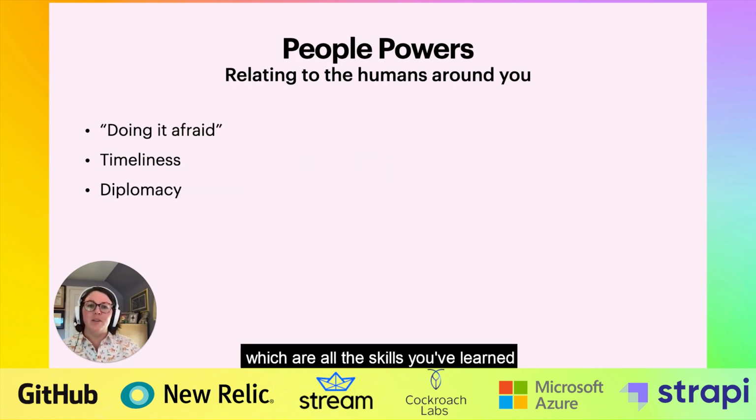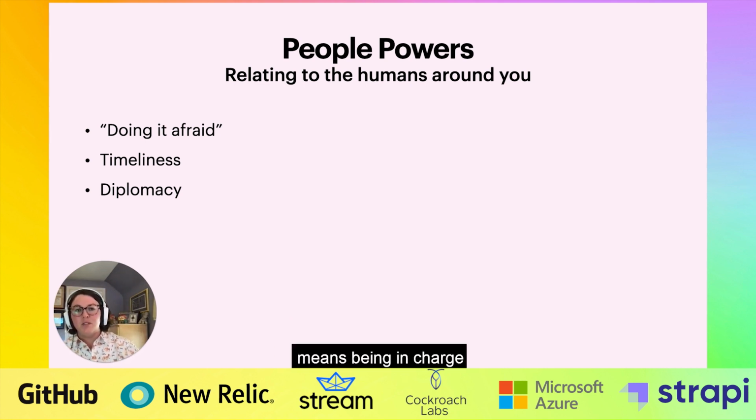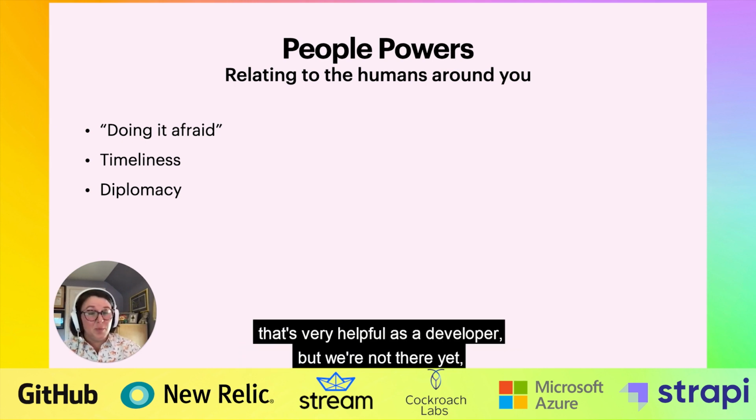And then there's people powers, which are all the skills you've learned in relating to the other humans around you. So working in museum collection stewardship means being in charge when things go really, really wrong in a museum. Some of these things you can plan for in risk management, and that's really another superpower that's very helpful as a developer, but we're not there yet.